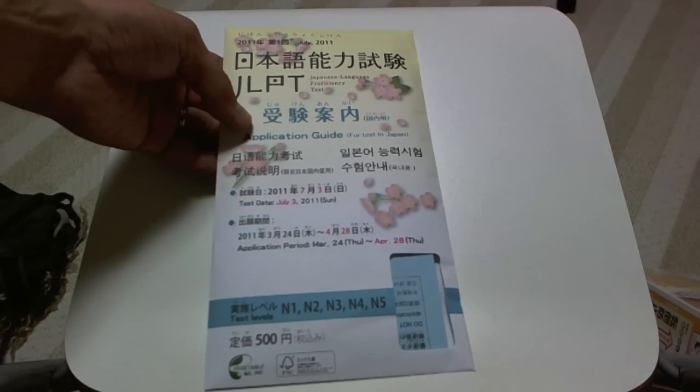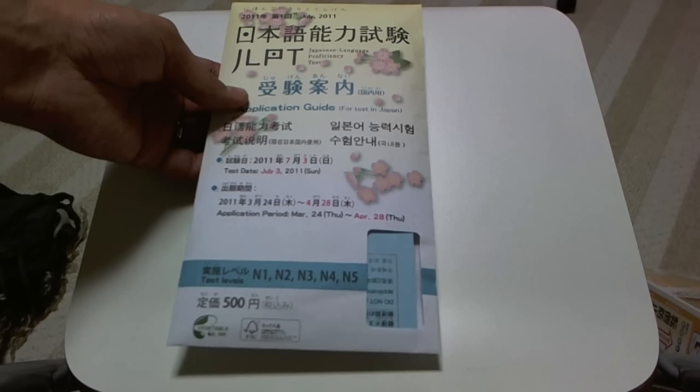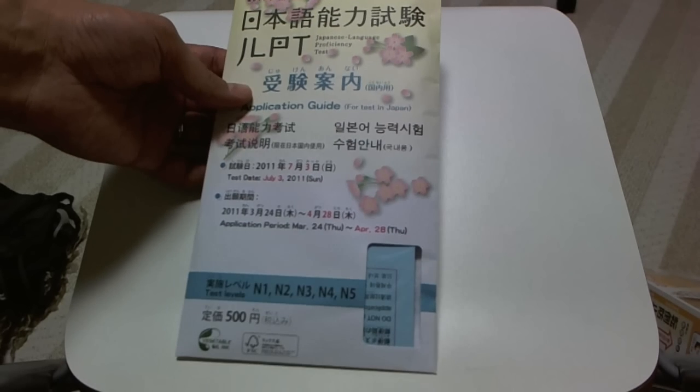And I thought I'd just walk through how to apply for the test and how to get signed up and everything. So first, you need to pick up a packet here, application packet.